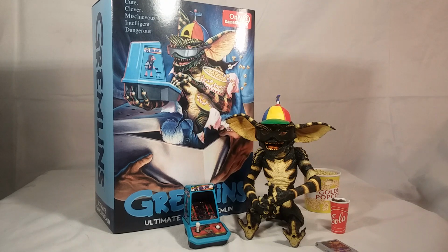Yeah, this is in my opinion the highlight of the Gremlins line. I really, really love this one. I do hope they continue it, but I do hope they also fix that issue of them just not being able to stand up. As you can see, I've totally used this one to get around it by having him in this sit down position, which totally works, by the way, and it works so great for a gamer Gremlin.